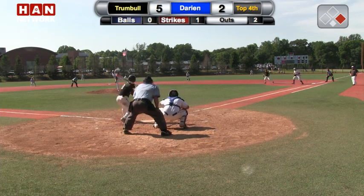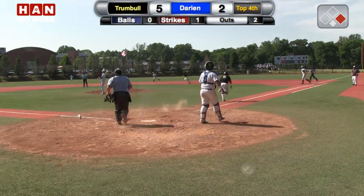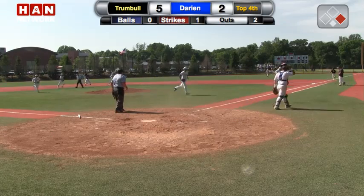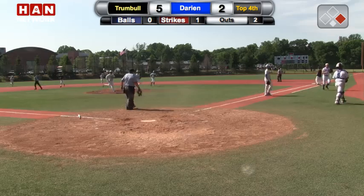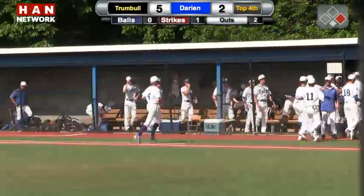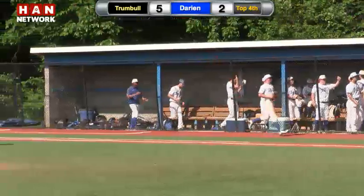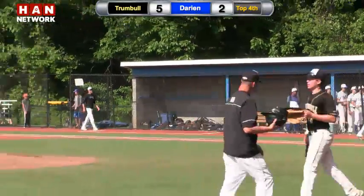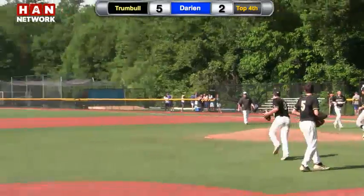The 0-1 with 2 out. Big bouncer to the left side. Grabbing it there, Brereton. He sets and fires. Got him by a couple of steps. And the inning comes to an end. But for the Eagles, they get 3 and they strand 1. We go now into the bottom of the 4th inning with Trumbull leading Darien 5-2. You're watching the Class XXL second round on the HAN Network.